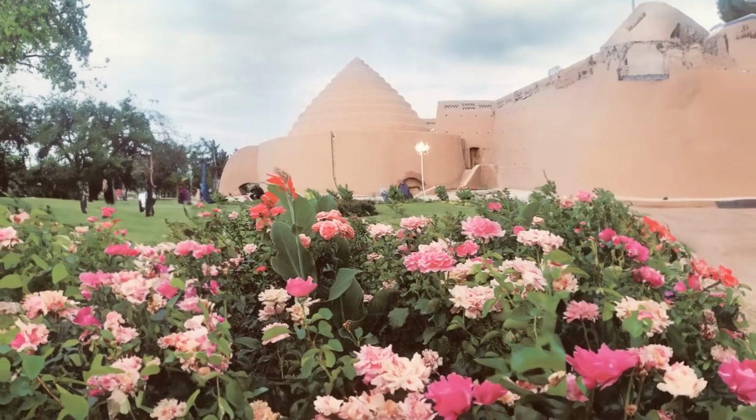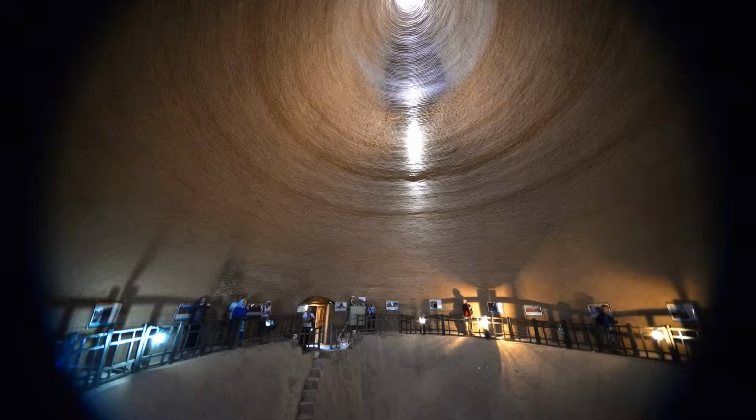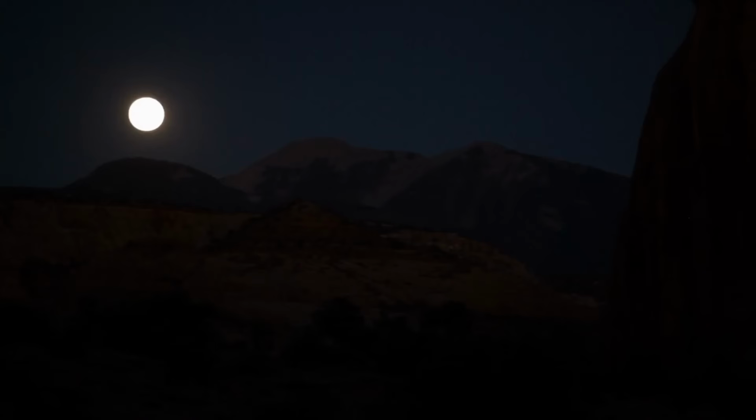They looked like dome-shaped mud brick structures on the outside, but inside, it was a whole different world. These ice pits had an evaporation cooler system that worked like magic. At night, when the desert cooled down, Persians made use of the radiative cooling effect. They set up cleverly designed trenches to hold thin layers of water. The water froze, defying the desert heat.